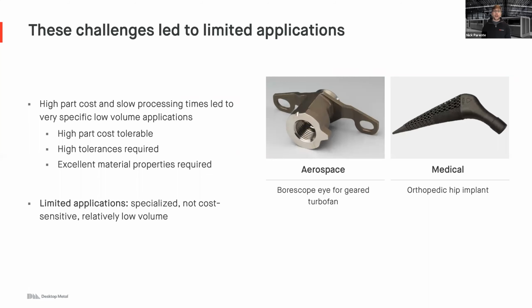So what this really means for additive 1.0 in the application world is you have really high part costs. That's the only thing that's able to support this specific, high capex machinery. So really high part costs, slow processing time. So really low volume, expensive parts that need the design freedom of additive manufacturing. That's what ends up being printed. So you see here an aerospace example, a medical example. Those are the kind of things that are being printed.